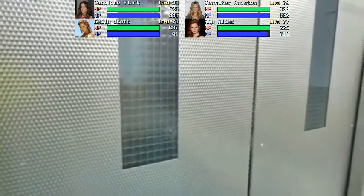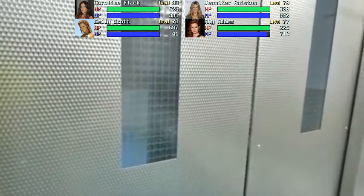It's a goods lift. For some reason, it's an old lift, no modernizations.